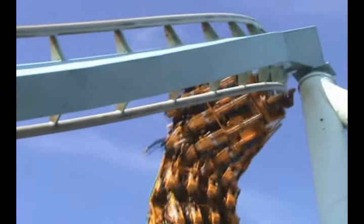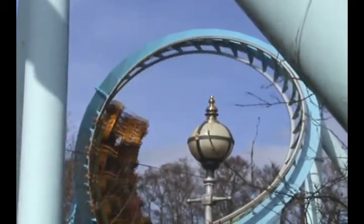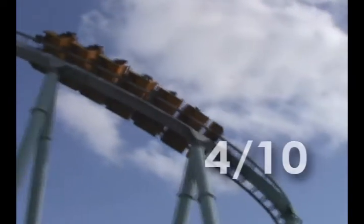To take the title of Drayton's signature ride, I'd want something that thrills and something that presents itself as an amazing ride. Instead, what we have is a mediocre ride presented in a shed. My overall rating for Shockwave is 4 out of 10.